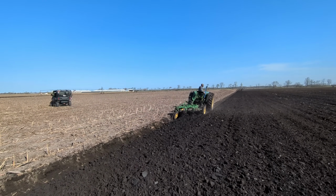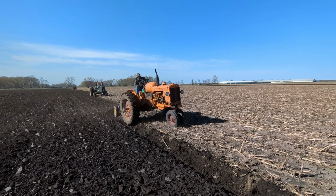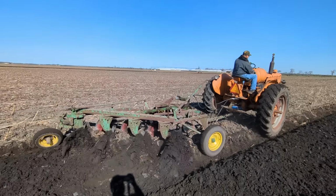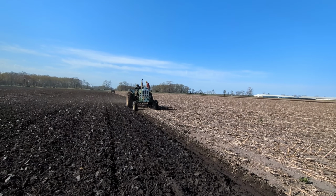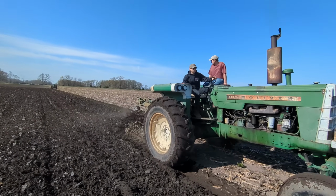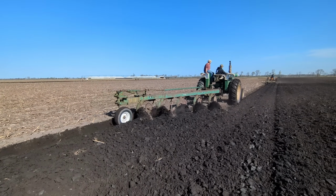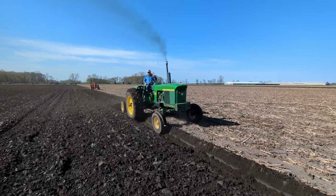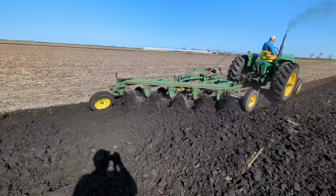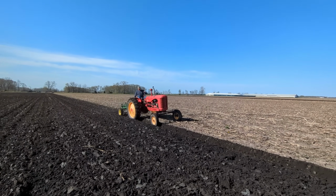Braxton or Braden. It's hard for me to tell them apart. Gary Singleton on his propane-powered Minneapolis Moline. Running tractor. Here comes Jeff Fields on his 4020 side console. 4020. Here we have a Massey Harris 44.